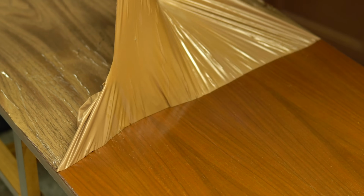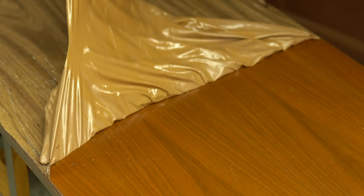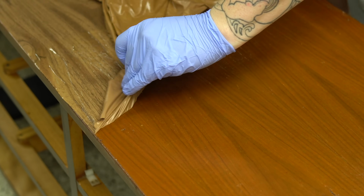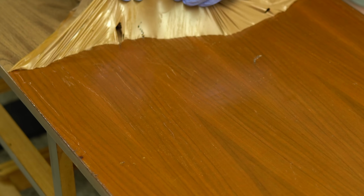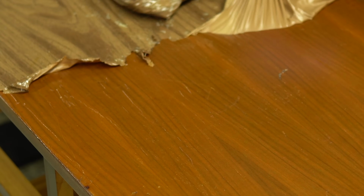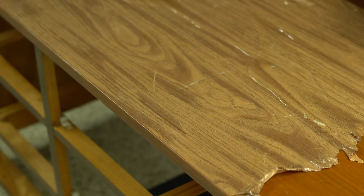Is that not the most beautiful thing ever? Scraping paint off and stripping old finishes is always super satisfying, but for some reason peeling something off, I love it. I'm pretty happy so far with what I can see of the veneer. I see a few scratches, but nothing terrible yet. I'm hoping the second half will be as good.